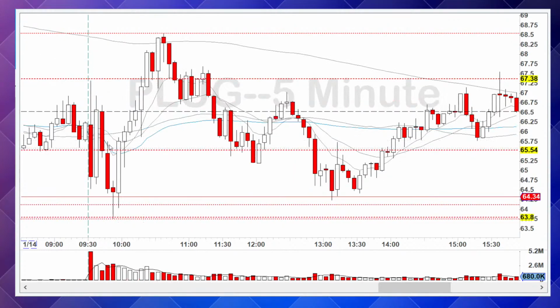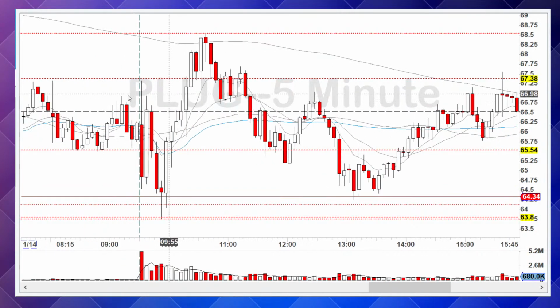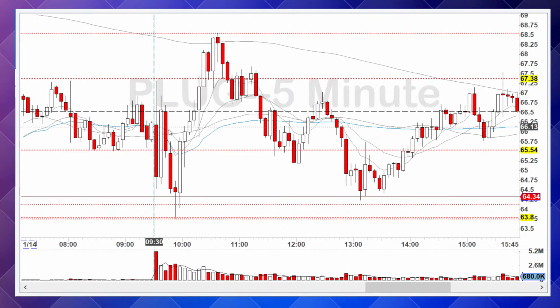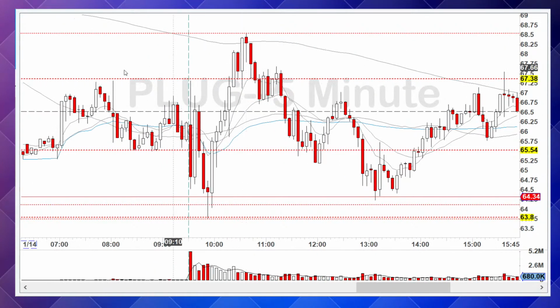Plug was okay, not great out of the gates, but then did get a beautiful push up here above the VWAP. Great continuation, breaking some of the highs of the pre-market here at 67.38. So this was nice. Again, pre-market looked a little bit more promising, but overall still a great opportunity here. Also towards the bottom, heading back down towards the VWAP, loses that nicely, and then more downside all the way towards the low of the day here. So okay, but again, not great.